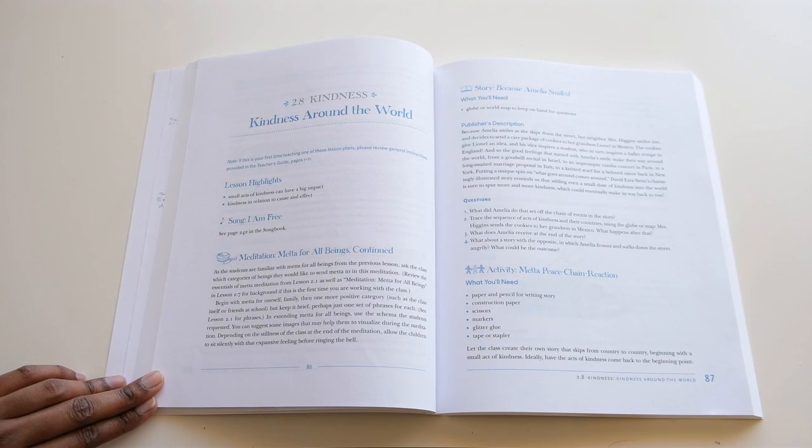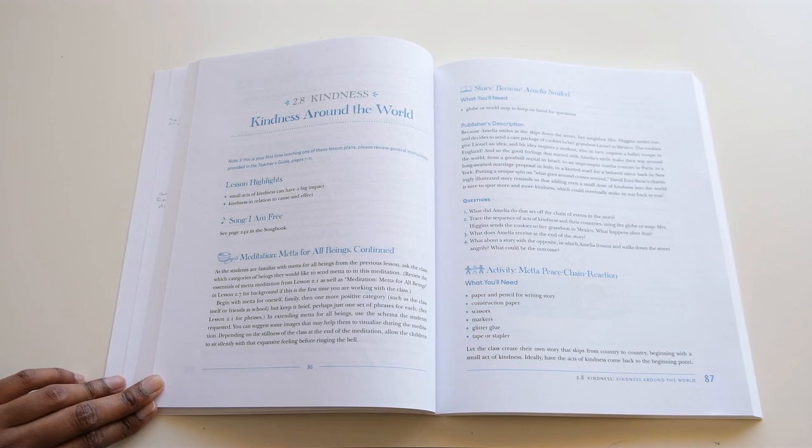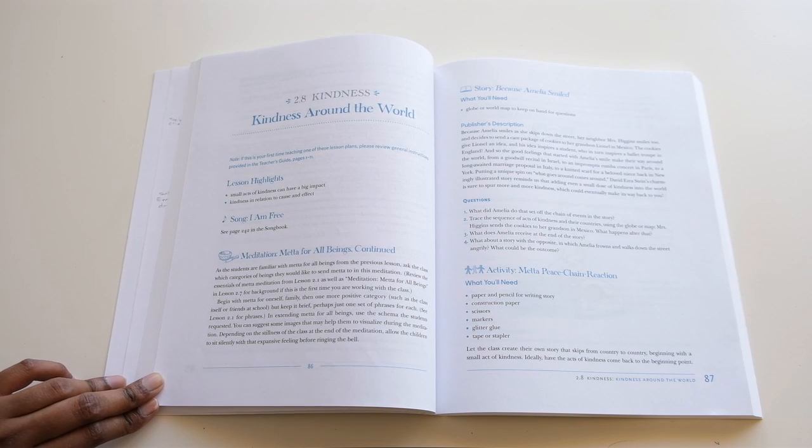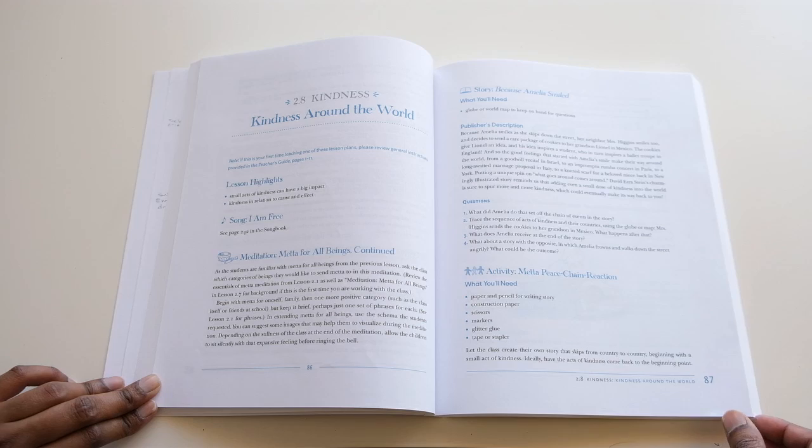This is followed by some form of meditation. Then you read a picture book. Here you'll be reading a book called Because Amelia Smiled. And it will also tell you if you need any additional materials. Here they're recommending that you have a globe or a map handy because the characters from this book are from around the world. You can find where they are on the map, so it's incorporating a bit of geography as well.